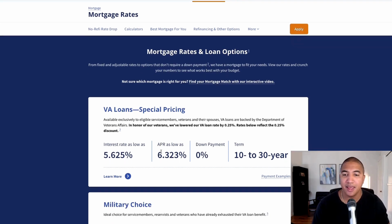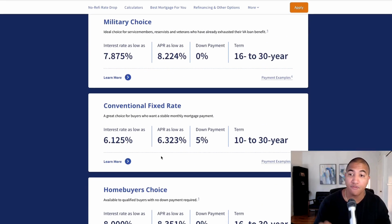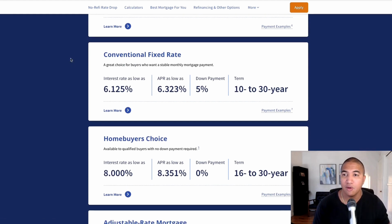Now, if you can make your way into Navy Federal Credit Union, they have really great programs for first-time homebuyers. Two specifically, one is going to be the conventional fixed rate mortgage. Their conventional program has a starting interest rate of 6.125, just like PenFed. Minimum down is going to be 5%, and you could do 10 to 30-year terms.